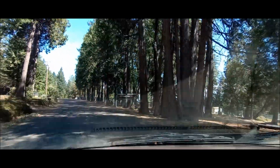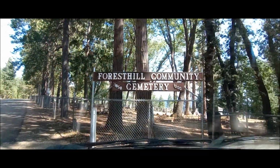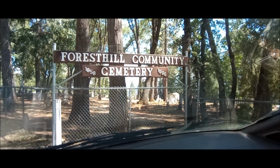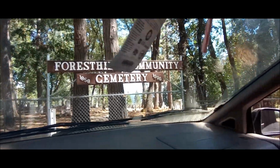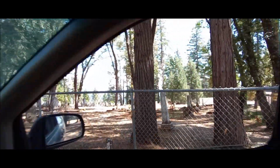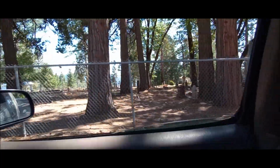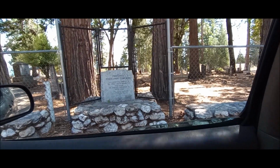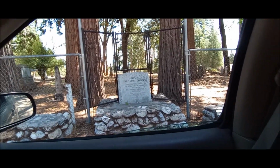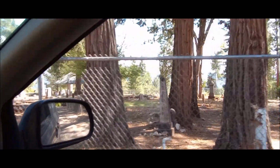There it is, the little tiny old cemetery. This is the historic old cemetery. As you can see, you can't get in it. Well, you might be able to get in it up here. I've been in this cemetery before, a long time ago. Not a lot of call for going to the Foresthill Cemetery. 1858 is the oldest ones in there. There's your little sign. Yeah, the first one was dated 1858. Huh. There's not really any way to get in there.